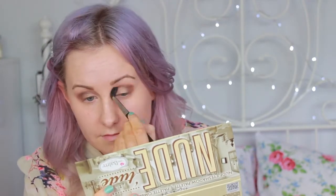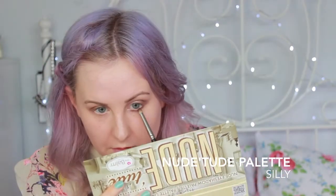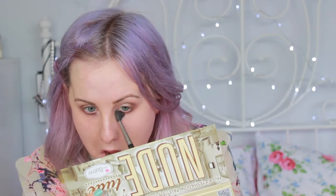I just really like it for defining and adding extra warmth to the crease area, and I'm just going to blend all that out and make sure that there's no harsh edges. And then I'm going to follow up with Silly underneath the eyes, just to smoke everything out. And Panda alert! It doesn't look so great. So I'm just going to try and get rid of that, because I went a little bit slap happy.